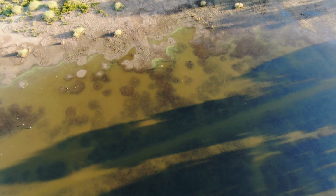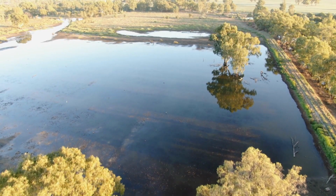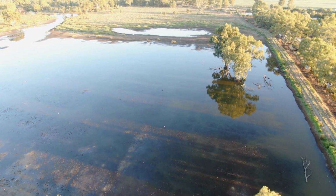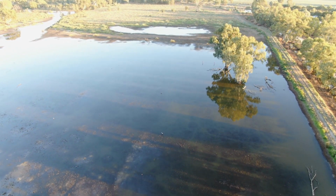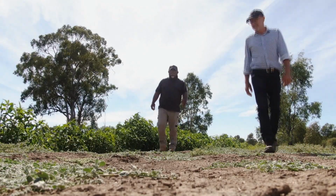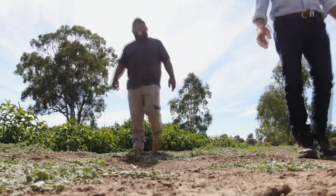The Trust works with traditional owners. There are relics here such as middens, and for First Nations people, this is a place of immense cultural significance. For traditional owner Uncle Ricky Kirby, a Barapa man, it's also a place of healing.